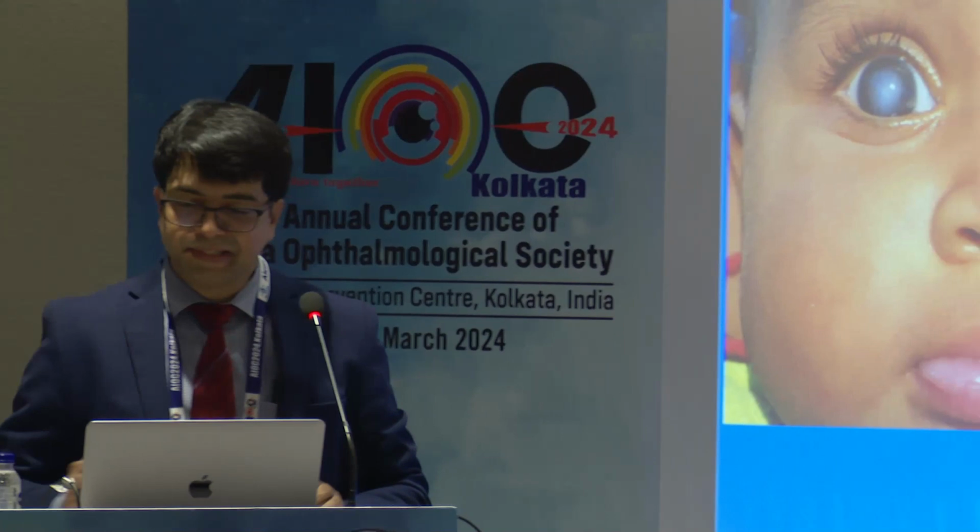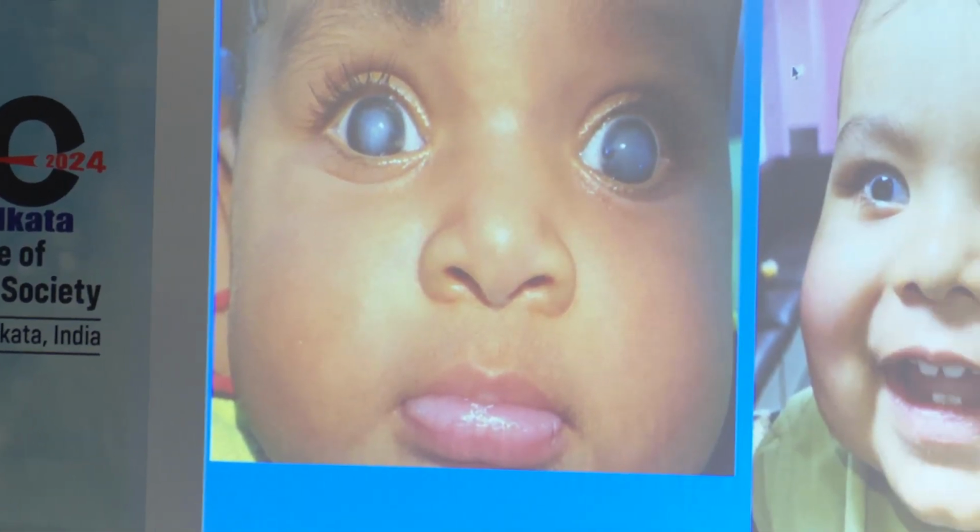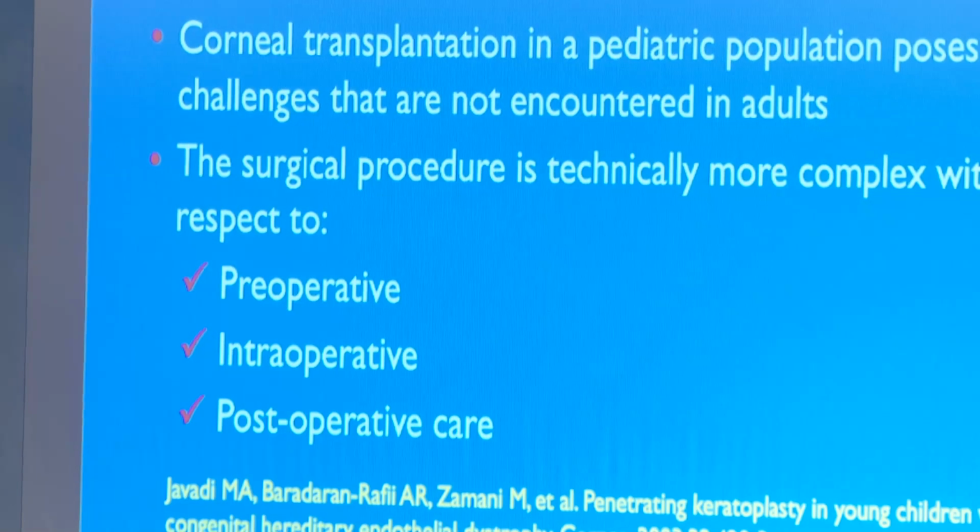If you look at this child, who is around 10 months, you have that classic blind look. The moment you restore visual access, you can actually see the visual behavior and the trajectory, the entire development, both sensory and motor, in a child. It's so rewarding. That painstaking ability to perform keratoplasty in these children is really worth it at the end of the day.